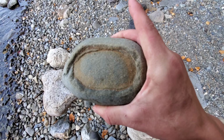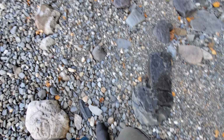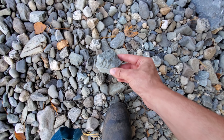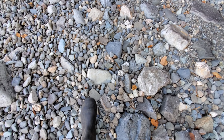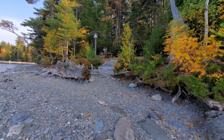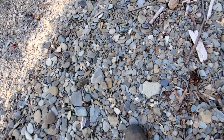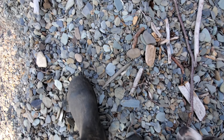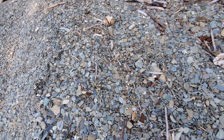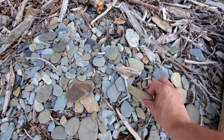This beach has the most interesting rocks. Look at that, a circle on each side. So many different colors. Weird shapes. You can find a rock that looks like anything if you look hard enough. So many flat rocks. It's like a gold mine for someone who wants to skip rocks. They are everywhere.